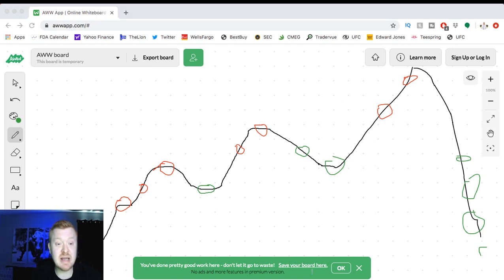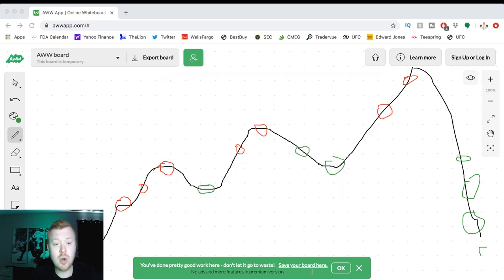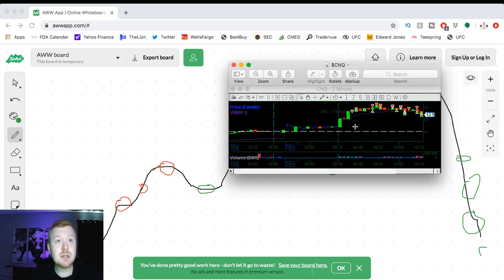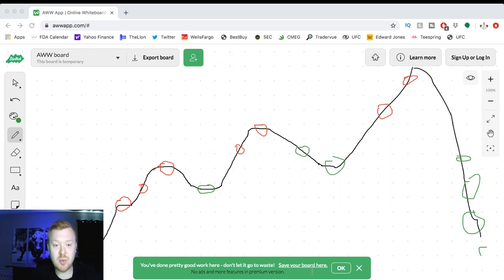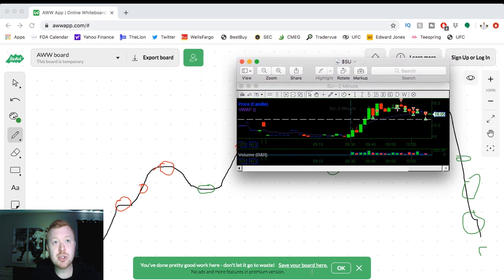I've actually been doing this the last few days as well. Today, AMRN, scaling into the play on the shorts. That was AMRN, CNQ as well. Short, and always taking profits along the way. If it wants to continue higher, I'm getting my average up. If it continues lower, always taking profits, guys. It's very important. SU as well the other day. Same story here. Short, short, cover, cover, short, cover, short, cover.